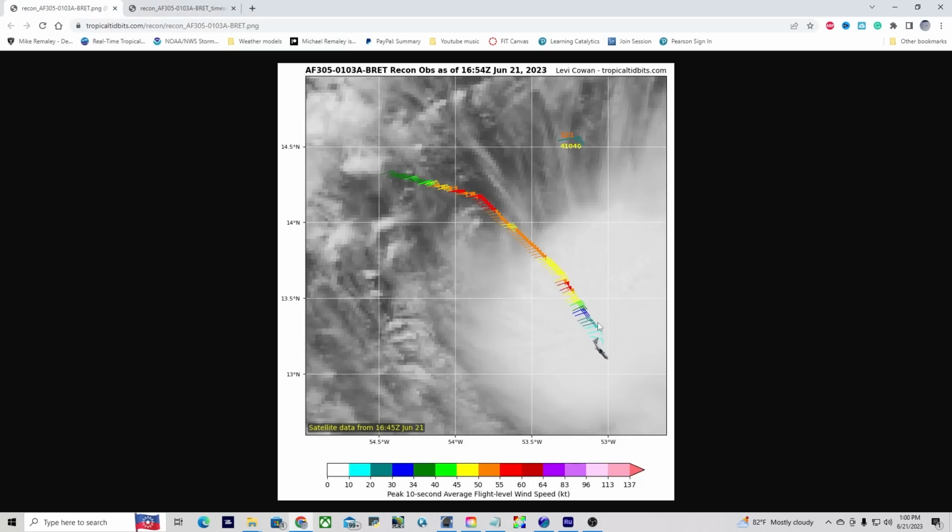Now, the interesting thing to note is the surface circulation here is somewhere roughly in this area, and the recon plane does confirm that the recent convective burst is actually over top of our low-level circulation. If this were to continue to be the trend today, where consistent thunderstorms develop nearer to this low-level circulation, and it's able to maintain itself and not just collapse, that will help to intensify the storm at least to a gradual degree as it approaches Barbados and the Lesser Antilles.